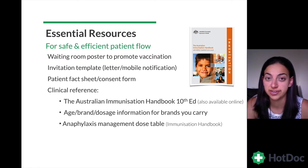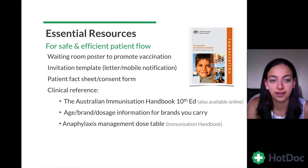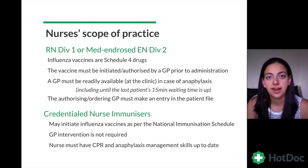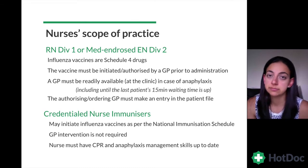Make sure that also the adrenaline is within expiry dates, that you haven't forgotten about it and now actually have expired adrenaline. And when we look at the nurse's scope of practice, because again, obviously this is a grey area for nurses to be involved, we have RNs, Div 1s, and medication endorsed ENs or Div 2s, who can obviously participate as part of the flu vaccination efforts.